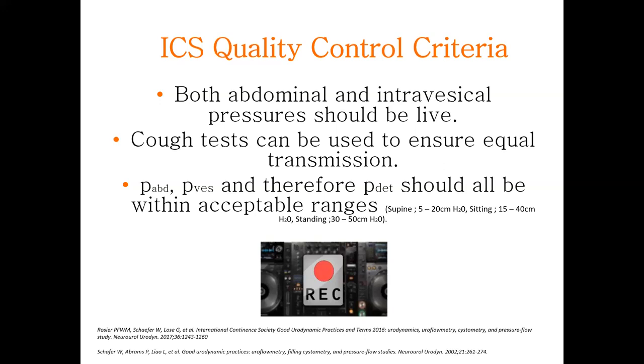Marcus made a point in the first talk about making sure that your test is based on your patient. Take a look at your patient as they walk in the room. A very large patient will have a considerably higher resting pressure than a very slim patient, and bear that in mind when you're running your test. So not only does positional change impact on your resting pressure, but so does your patient size.